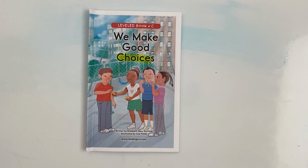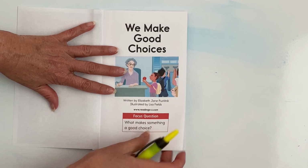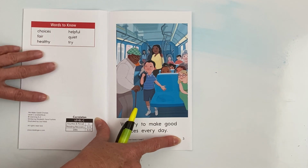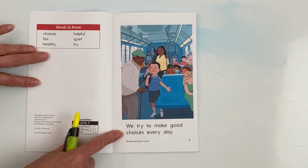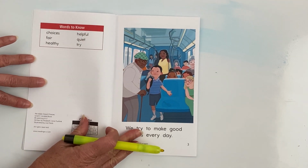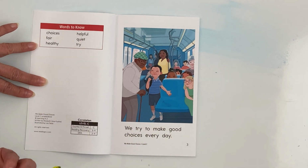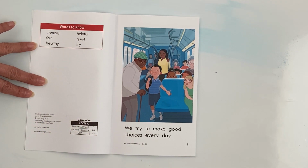Now, yesterday we took a picture walk through our book, and we talked a lot about what was going on in each of the pages, and we found out that each of our pictures were pictures of boys and girls making good choices. So before we read our book together today, I would like for you to go ahead and turn to page 3. But before we read, I would like for you to look where Miss Pam is circling. At the very top of this page are 6 words to know. Now, these are words that are probably going to be new to you. And I would like to go ahead and introduce those so that when we see them in our story, we will know how to pronounce them and read them.